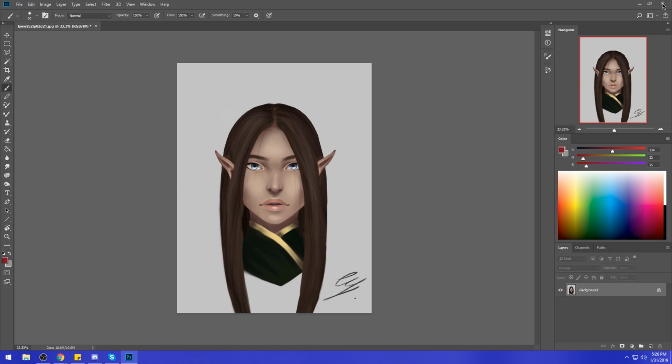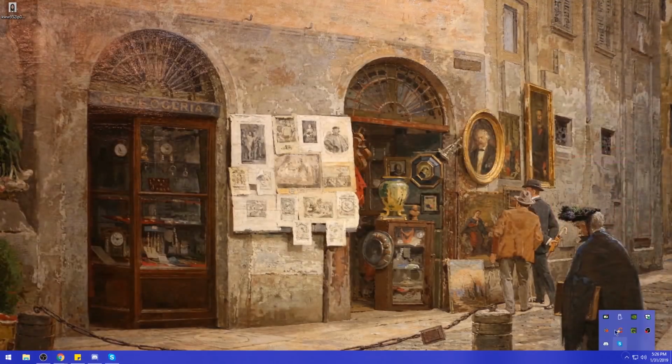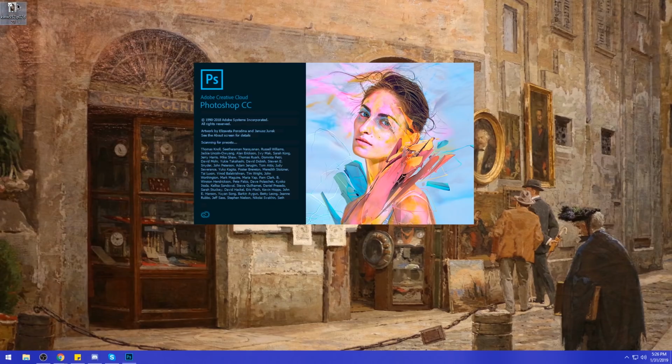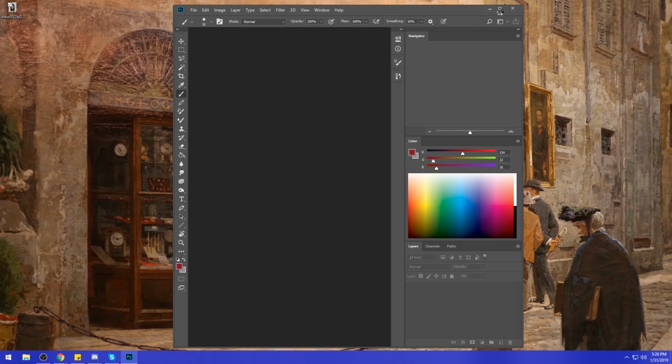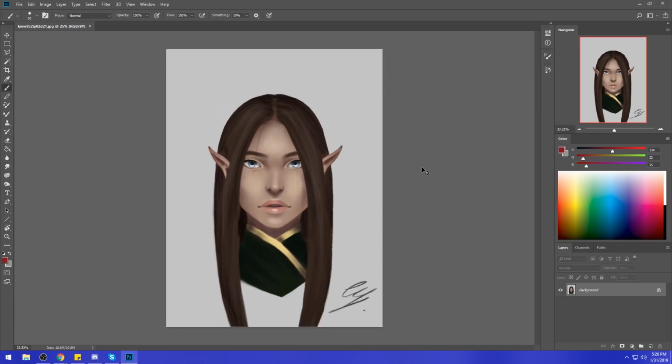Oh, okay, my Photoshop is not matched with my tablet just yet. Did you see that? Did you see how I painted one side of the canvas and it ended up on the other side? That's because the driver wasn't on before Photoshop was open.